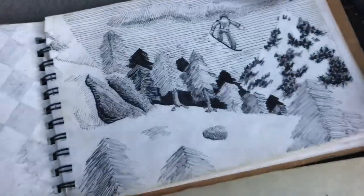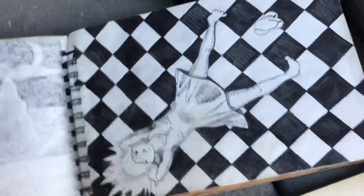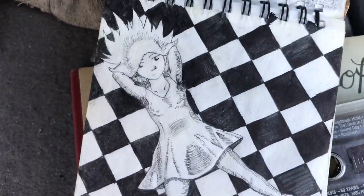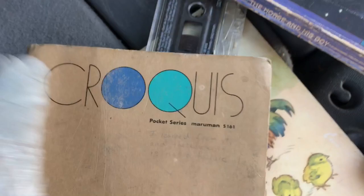I thought this was neat. This is a drawing. Isn't that pretty wild? Look at that. It's pretty amazing. Look at this one. Pretty incredible. So I like that type of stuff there.